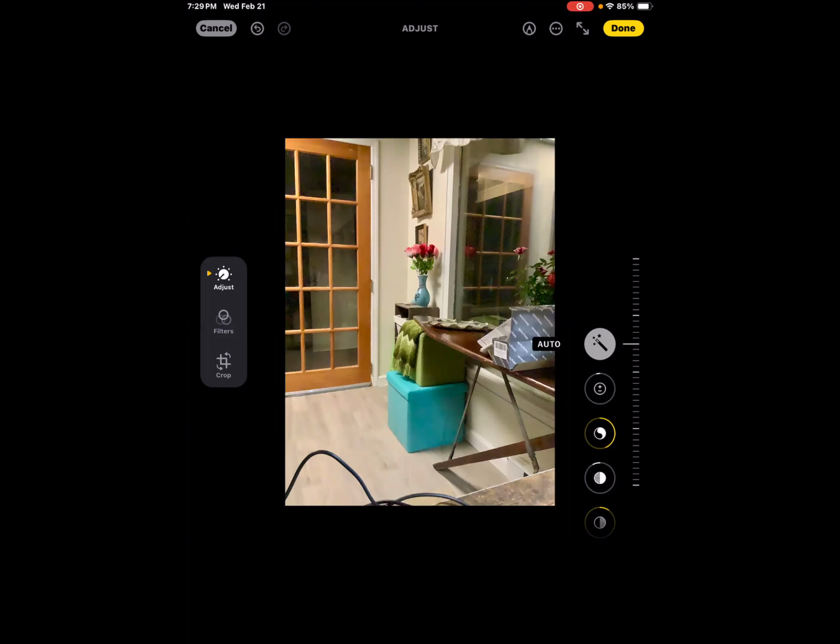Let's go back into edit. Now, another feature that people like to use a lot is the crop. If you go over to the left on my screen, you'll see there's a crop button, and it also shows the turning. I'm going to touch that.